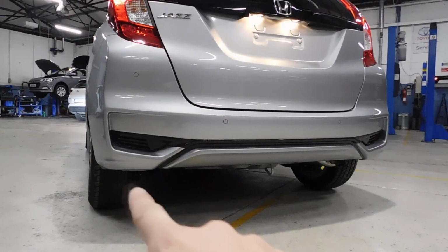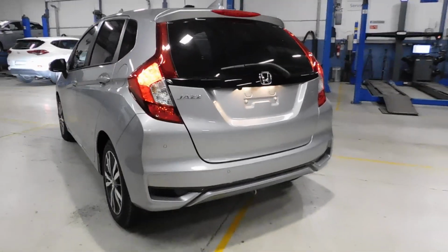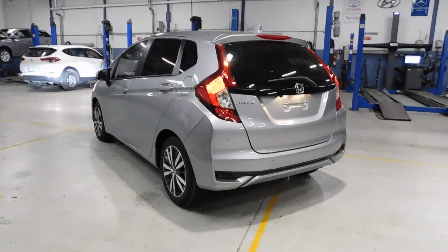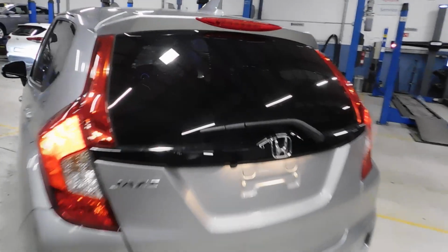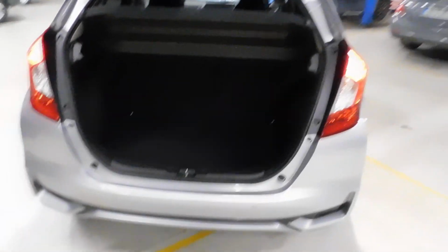There's more going on, so down around here, and then small little designs along there, but they all add to how the car comes together as a whole package. So really nice. In terms of the rear, as we said, privacy glass on the back. Because it's keyless entry, I don't have to do anything from the inside. I can just walk around and open up the boot.